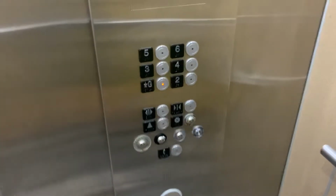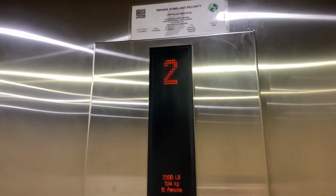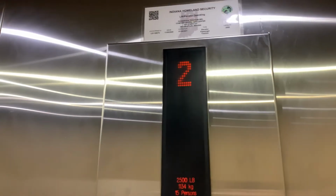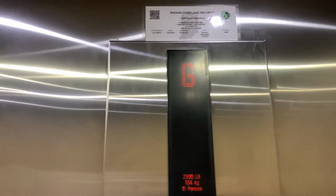Well, it looks like the buttons got replaced. I wonder when that happened. I think these got a cab upgrade as well. And this used to be a Comfort Suites, but it quite recently became a Holiday Inn. Not to be confused with the next door Holiday Inn Express and Suites. There's a Holiday Inn Express next door to this one.